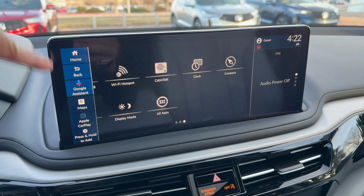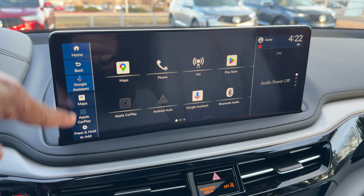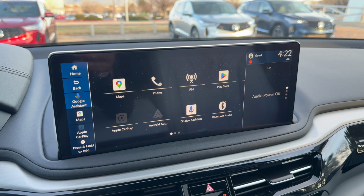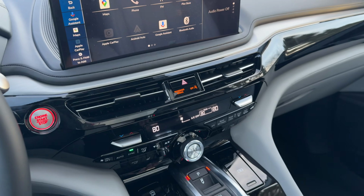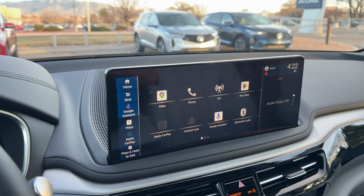And you have your shortcuts on the left side here, so you can grab any of these apps, drag it over here, and it'll have your shortcuts over here. So no physical buttons on the display. It's all touchscreen, especially if you're comparing to the older touchpad, where the previous MDX wasn't touchscreen at all. In 2025, Acura made it touchscreen.